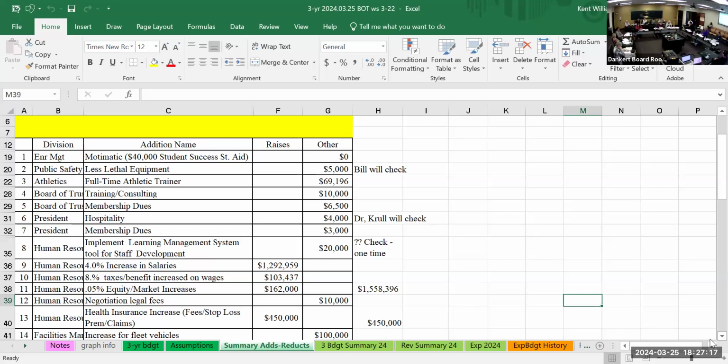Okay, so the next item, and Shelby, this is where you want to talk. We did want to start the discussion with the board about the mill levy. As we've gone through our deliberation at the senior management level at this point, we do feel that in order to have a reasonable expenditure budget next year, we are going to need to recommend a mill levy increase.